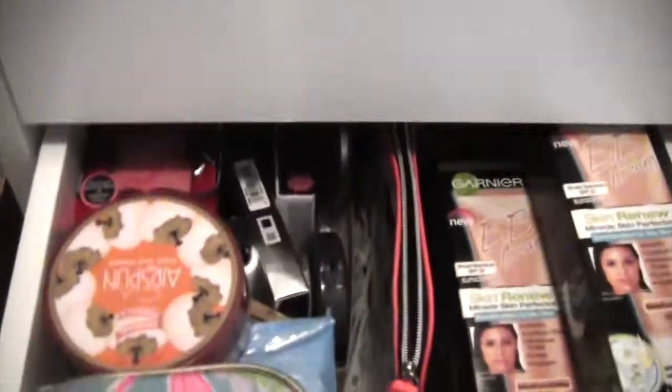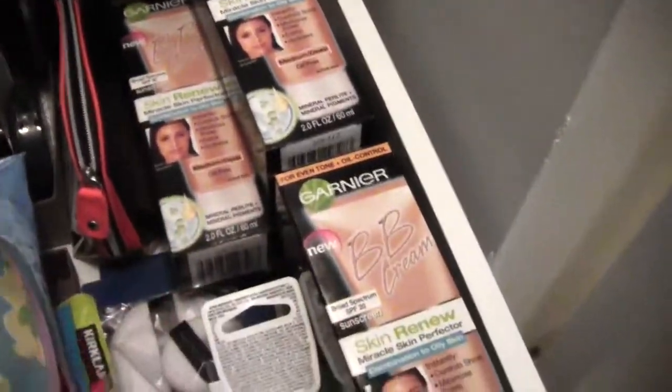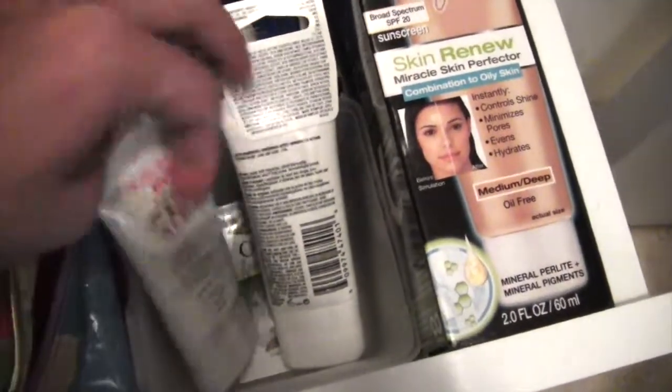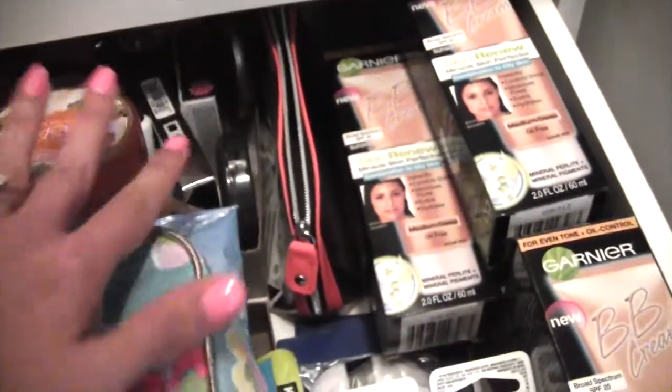And then I just kind of stuck, is it here? No, is it there? All the unused face products back there because I have all these unused BB creams in here, which I didn't take out. And some more Almay Smart Shade CC creams and stuff like that. Yeah, so that's all the unused stuff there.